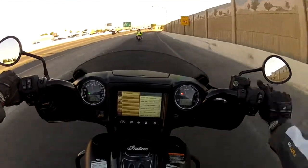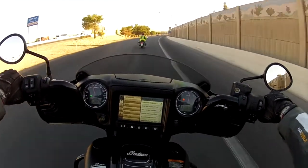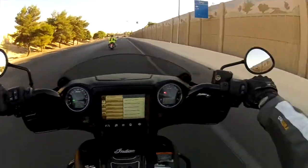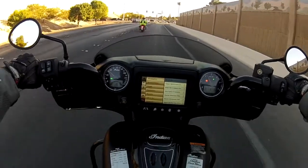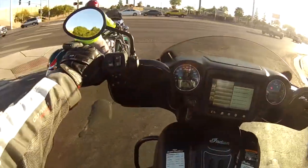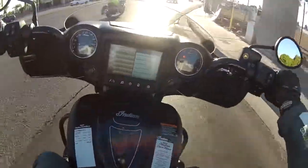Let me do it again. Oh man, that sounds nice. Between 3,000 and 3,500, there are some significant vibrations on the handlebars. See, it's so easy to rev match. For a hulking bike like this, it should be easy. Right now, initial acceleration.